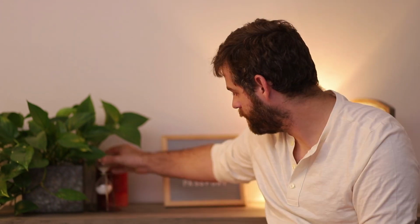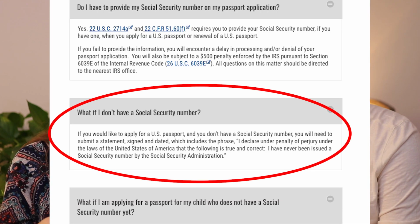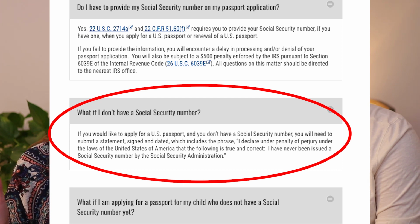This is where you'll put in your social security number, your destination, all of that information goes in this form. Now, if you do not have a social security number yet for your child, you can still go through the application process. There's something you have to write in there that basically says, I am legally guaranteeing that my child does not yet have a social security number. If your child legally has a social security number, you put it in the form. And if you're lying about it, it's perjury. So don't do that.